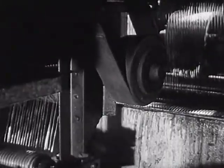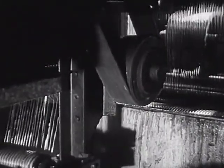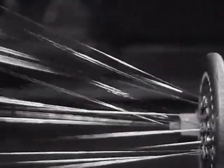Copper that goes through finer and finer draws and baths and processings, emerging in a beautiful silver sheath or coated with colored woven thread.